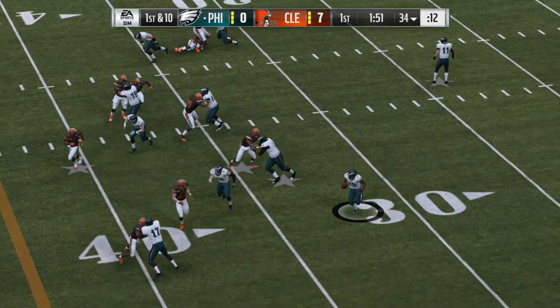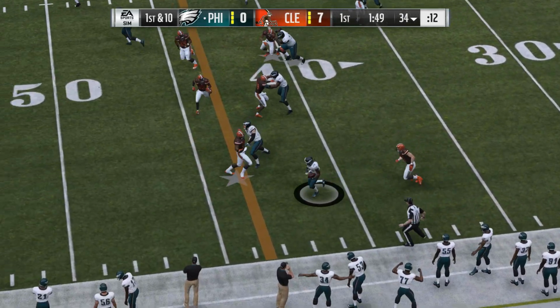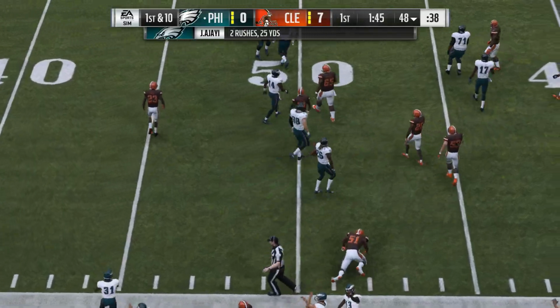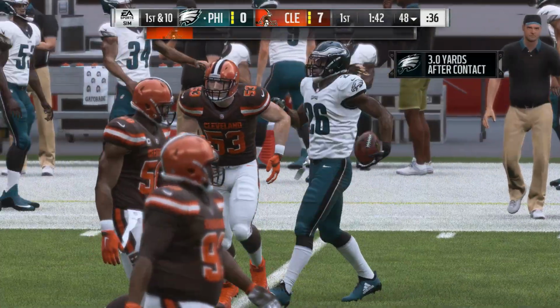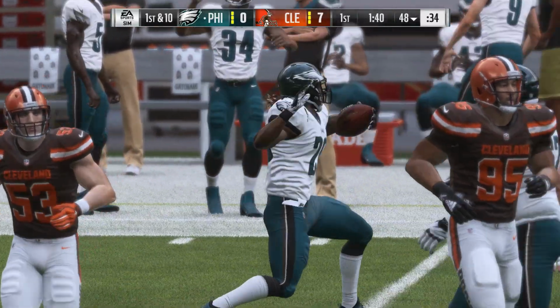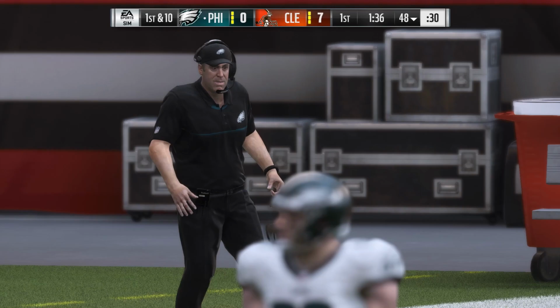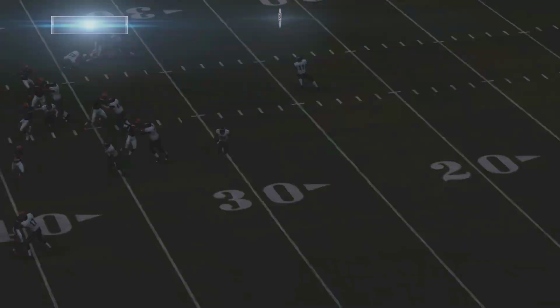Running game working. They'll stick with it on first down. And he slips up past the 45 before being tackled. And a nice carry there of 15 yards. Well, as we've learned over the years, just because a guy plays left tackle doesn't mean he doesn't have run-blocking abilities, and we just saw it there.